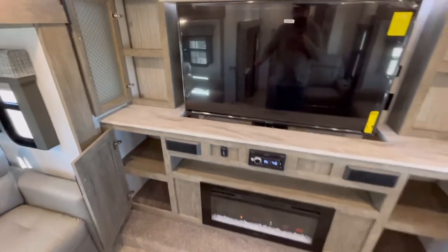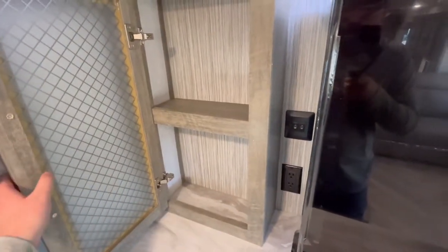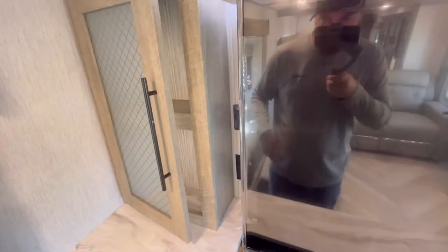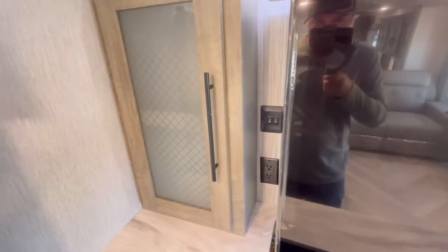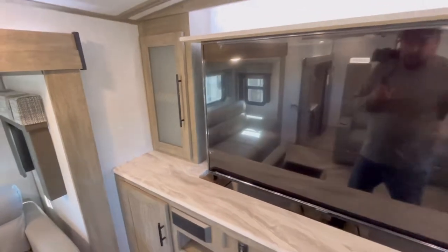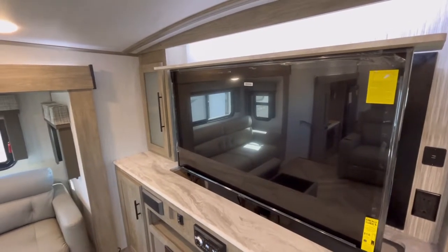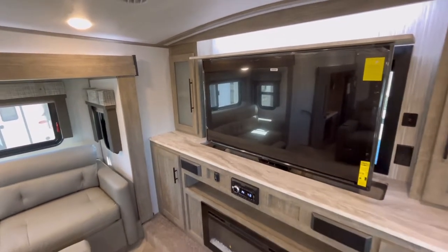Now, one thing that's really neat is all of these cabinets in here are pocket screwed cabinetry, and they all have the slow close hidden hinges, which is really nice. It's more of a high-end cabinet than what some other brands are using, so I really do enjoy that.